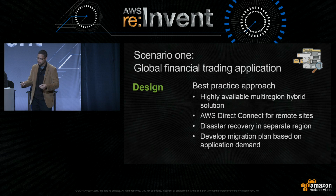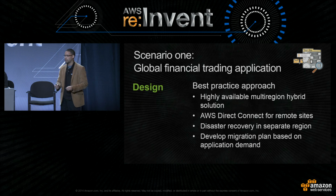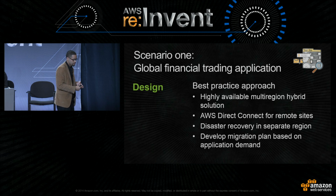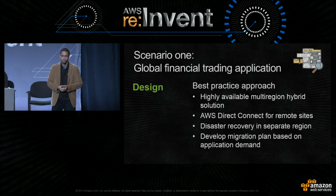Develop a migration plan based on the application demand. What this is talking about is it's not really even a migration plan. After we architected this whole solution, we came up with the VPC architecture, the network connectivity, security groups, network ACLs, and AMIs. We were able to templatize this using CloudFormation.